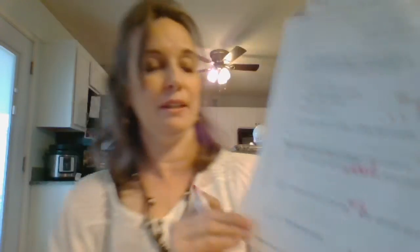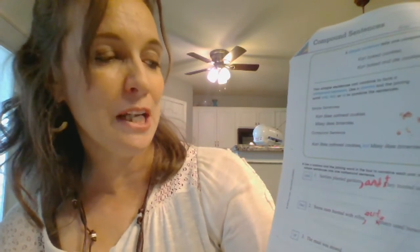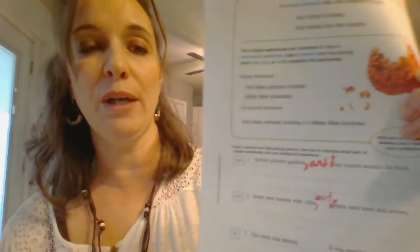Some men hunted with rifles. Others used bows and arrows. So what are we going to do? We're going to turn the period into a comma. And we're going to write but. And we're going to do a little o on others because it's not the beginning of a sentence anymore. Now let's see if you've got this. Let's read it. Some men hunted with rifles, but others hunted with bow and arrows. Does it look like that? There you go.